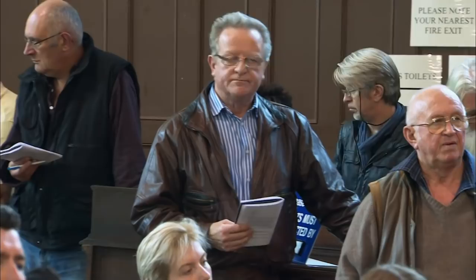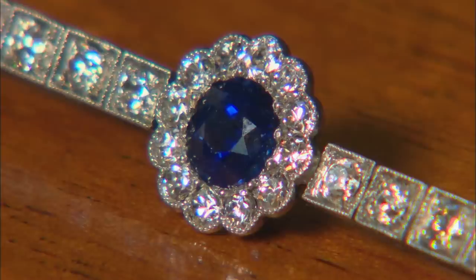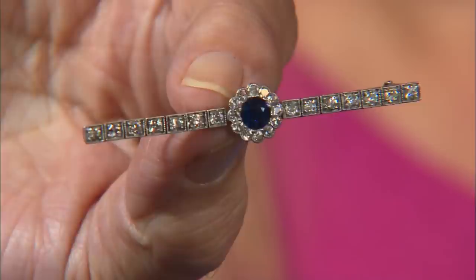Back to you at the back at 18. It's coming up on a 350 to 450 estimation. Fingers crossed. What was Nan called? Joyce. Okay. Joyce was Nan. She left this lovely item to Lucy and Anna. We're hoping to get it away here today. Are we going to do it, girls?